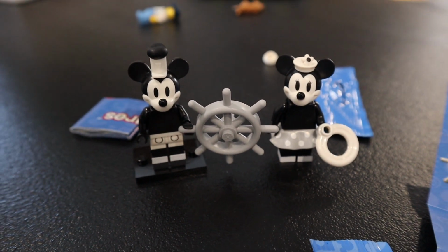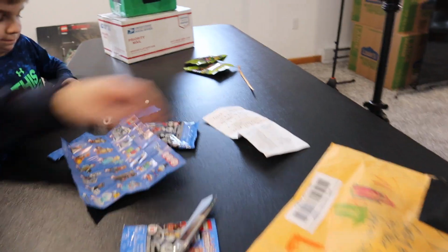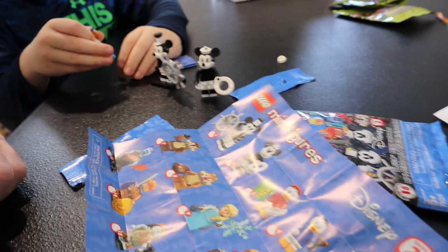Yeah, because he's Mickey Mouse. We almost missed this one. We got a little bit of a dog in there. That might be Roxy Sigfig. But Judd, thank you so much for all the little goodies here. Thank you for the letter. And thank you for adding to our Disney minifig collection.